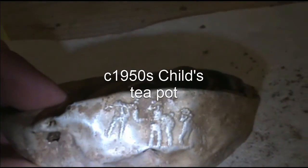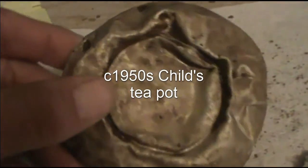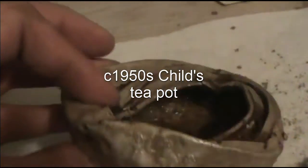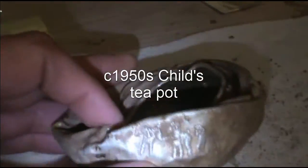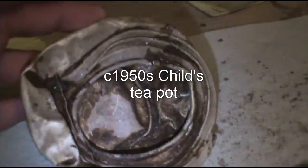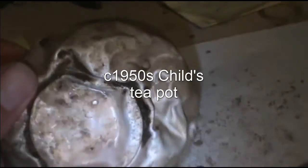So I'm not sure exactly what this is. It could be a hubcap off an old-fashioned pram, baby's pram. But we'll see. I'll try to do a little research. If anybody has any ideas, post it in the notes below. Let me know.